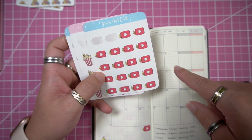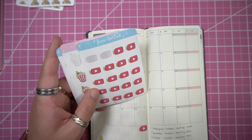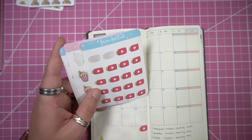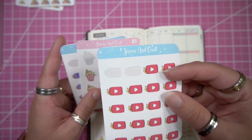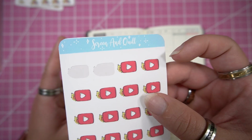So here I'm going to track when I post a YouTube video, okay? Because 2024 is going to be the year, guys. It's going to be the year where we go crazy, all right? The goal is 52 YouTube videos in 2024. So I'm just going to use my little Avi tracker to denote when I made the video.